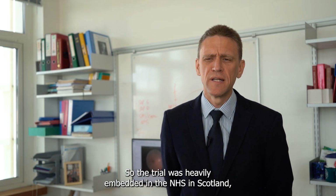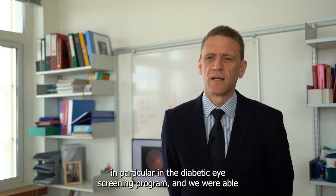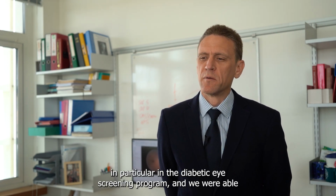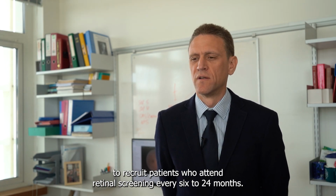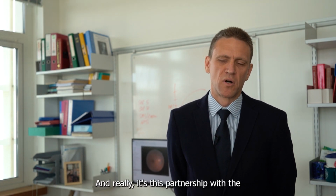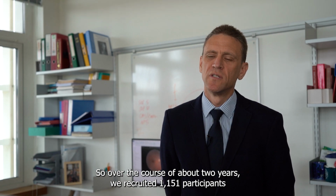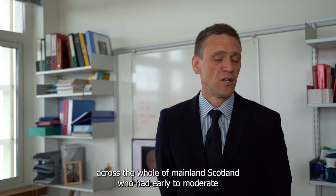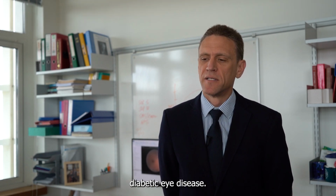So the trial was heavily embedded in NHS in Scotland, in particular in the diabetic eye screening program, and we were able to recruit patients who attend retinal screening every 6 to 24 months. And really it's this partnership with the NHS that I think made the trial able to be so effective. So over the course of about 2 years, we recruited 1,151 participants across the whole of mainland Scotland who had early to moderate diabetic eye disease.